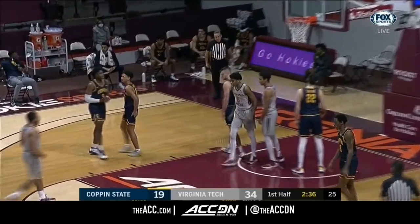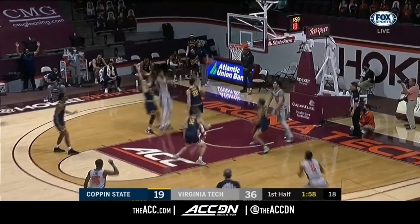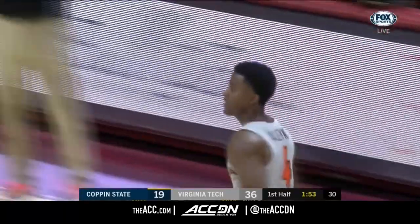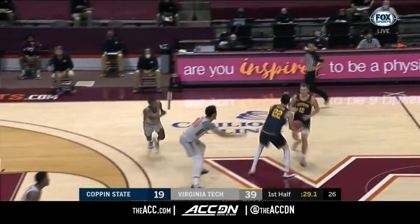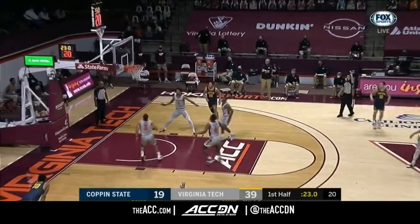Inside, count it, and 1. David Gasson, chance for a 3-point play. Pencil reverses nicely. Gasson absorbs the contact. Nice ball movement to Alleyne. Nothing but net. You move the ball like that, you ought to be rewarded with the 3. The Hokies have done a very nice job getting back on defense. There haven't been a lot of open transition opportunities for Coppin State.